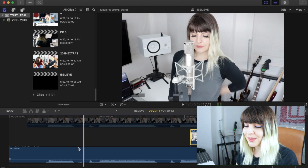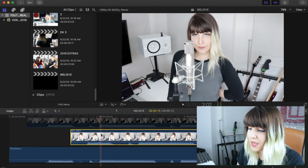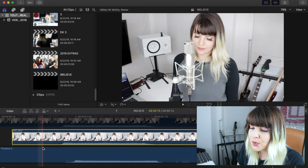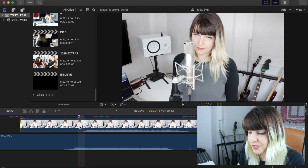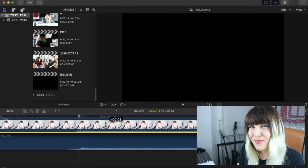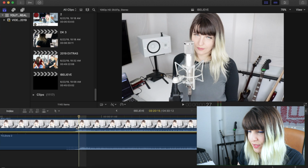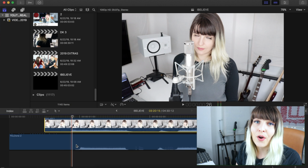So what you're gonna do is look at the waveform of the MP3 and then look at the waveform of the video and try to match those up as much as possible. You might have to zoom in for this, and I also find it really helpful to load my cursor in right at the beginning of it, so then I can just drag the video to that line, if that makes sense. So I think that's just about as good as it's going to get lined up right there, so that one is now lined up, as are all of the other ones.